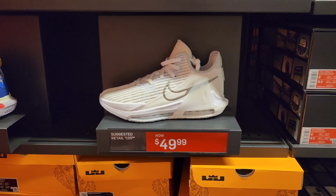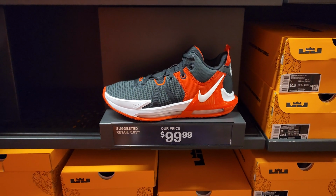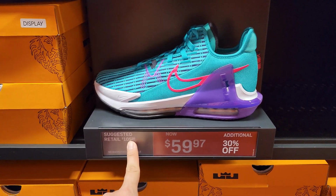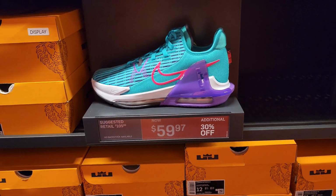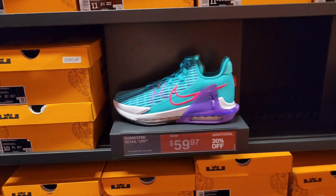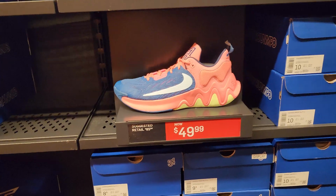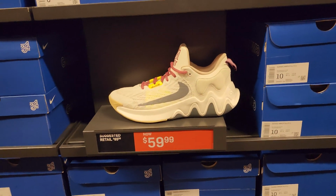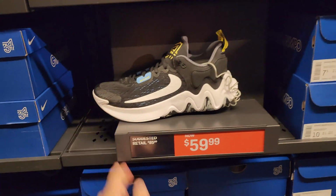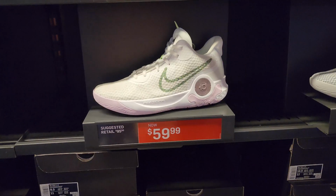Witness 6s. $50, hella cheap. $100 for this one. $100 for this one. That's retail. Yeah, it says retail 105. These did not retail for 105. But yeah, I got these right here. That's cheaper than $50. Huh? Ugly colorway though. Got black and white. Immortality 2s. Got several of these, mostly black. Zoom Freak 4s, KD Tray 5s, a couple of these.